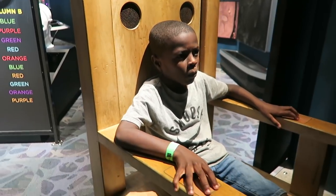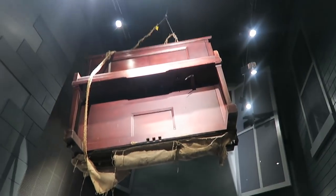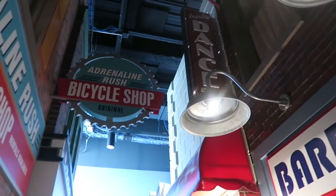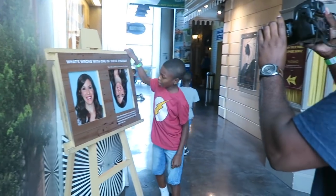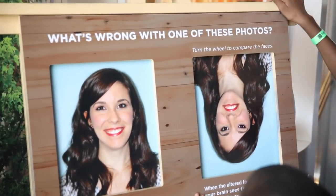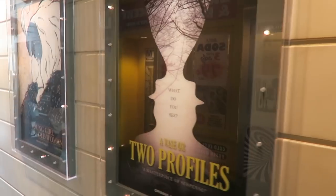Try to sit perfectly still. That's a piano for the ball. City street filled with illusions, we discovered how our brain uses a variety of inputs to interpret the world around us, trying to make sense of it all, and we might just turn our world upside down. At least that's what the website says. What do you see?